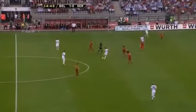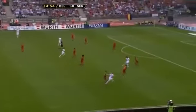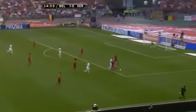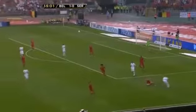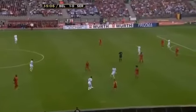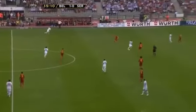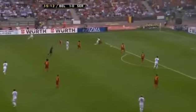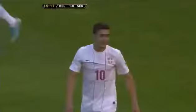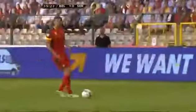Ivanovic on the halfway line with the header. Tadic spreads the play to Basta. Good defending just for a moment. It looks as if the ball might drop to Mitrovic. Here's Ivanovic, who does like to get forward from fullback. He was actually criticised for a little bit too much of that in the 3-0 defeat that Serbia suffered in Belgrade against Belgium earlier in this Group A campaign.